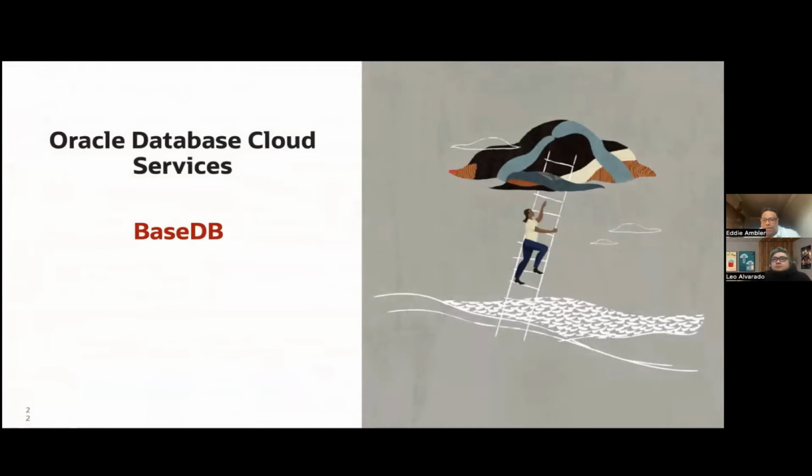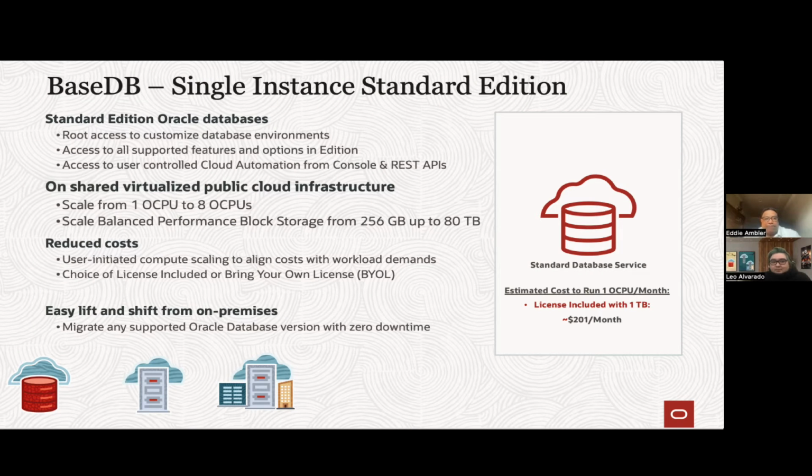We've talked about the free services here, and what about base database? How does this fall into the conversation of addressing affordable, small, mid-sized workloads? Well, the base database has the ability to run single instance standard edition. So if you're on premise and using Oracle databases with standard edition, this is a great way to get into the cloud and use your existing licenses or even spin up new versions. In the cloud, we support standard edition and enterprise edition on our base database service. Again, you get root access to customize your database environment the way you want it. You have access to all the supported features and options in the edition that you choose.